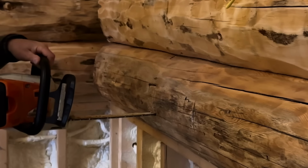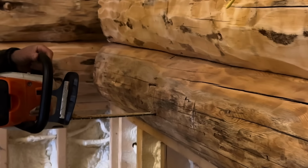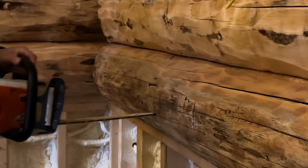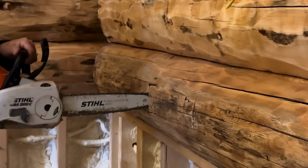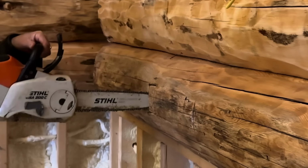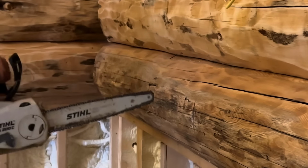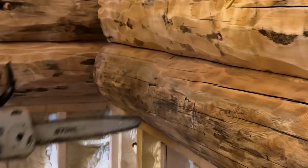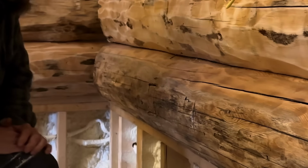Oh, there I hit a screw. Oh. Frustrating. And I just sharpened my saw.